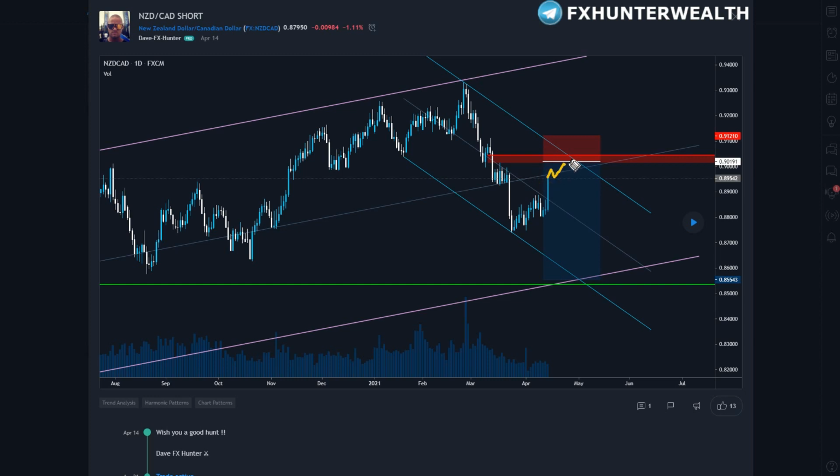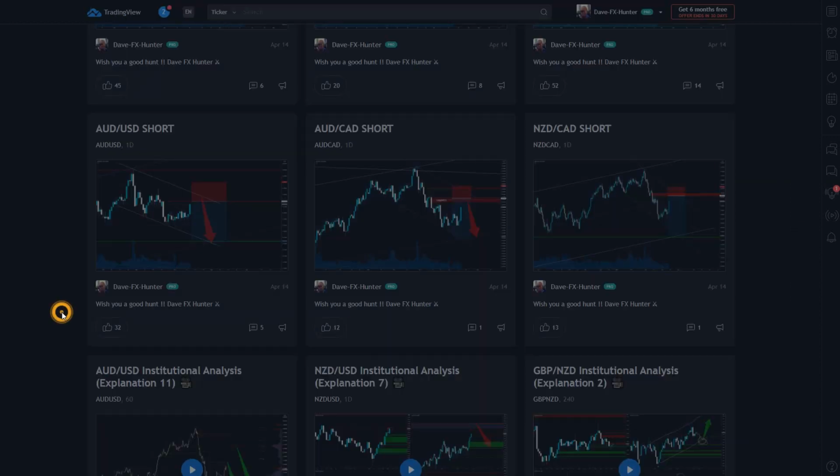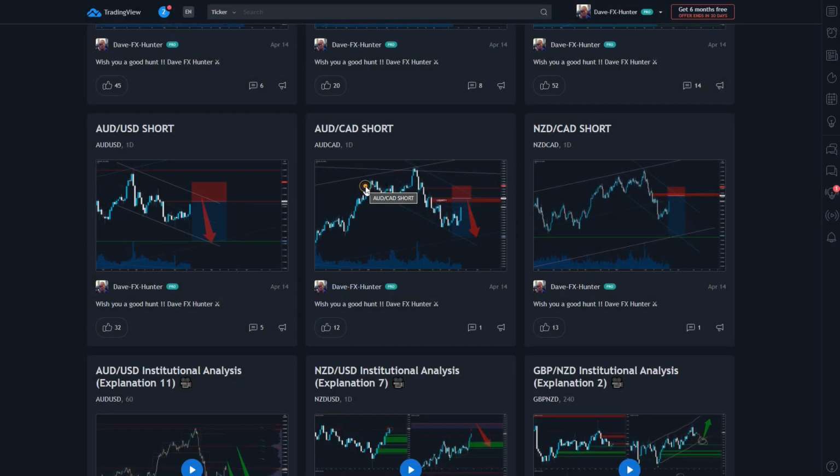Here I was expecting the correction back into the channel and the liquidity zone, and then I was expecting a drop based on the COT data, right? So this is how it's playing out right now. We are here on the middle band of the channel, so what can happen here is some little correction and then continuation down. So the Kiwi cat, if you don't have this trade, it's still possible to trade it.